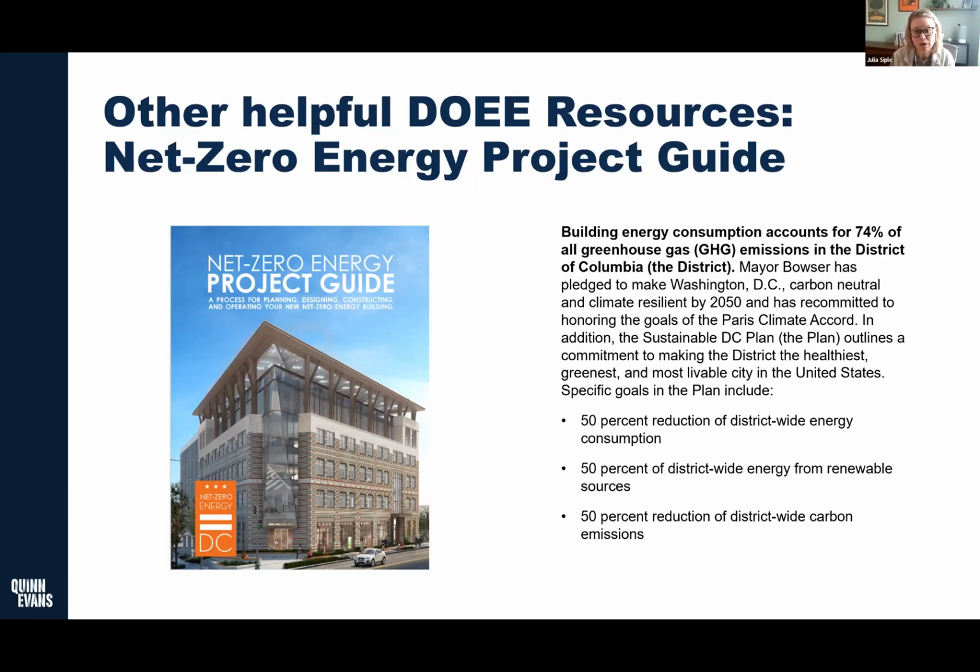Want to also plug here, this is another resource that Nikita probably will mention a little bit further when she talks about the project she was involved with. This is the Net Zero Energy Project Guide. So there's other resources that DC has made available that really help to promote high performance design. So just wanted to make a plug for this one as well.